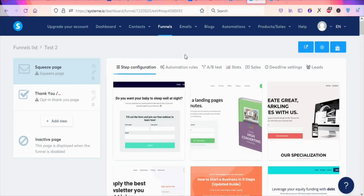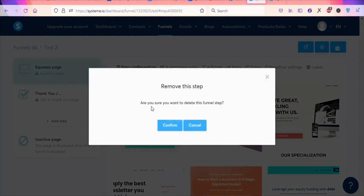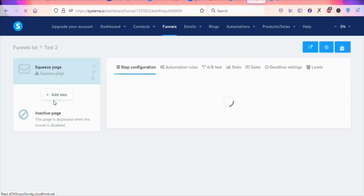Once you click on create, you are going to see a page like this. Just come right here, you can see thank you, just delete it. Since we are using a free account, we are not allowed to send email automation, so it is useless to have a thank you page. So just click on it and then delete it. As you can see, that has been deleted.